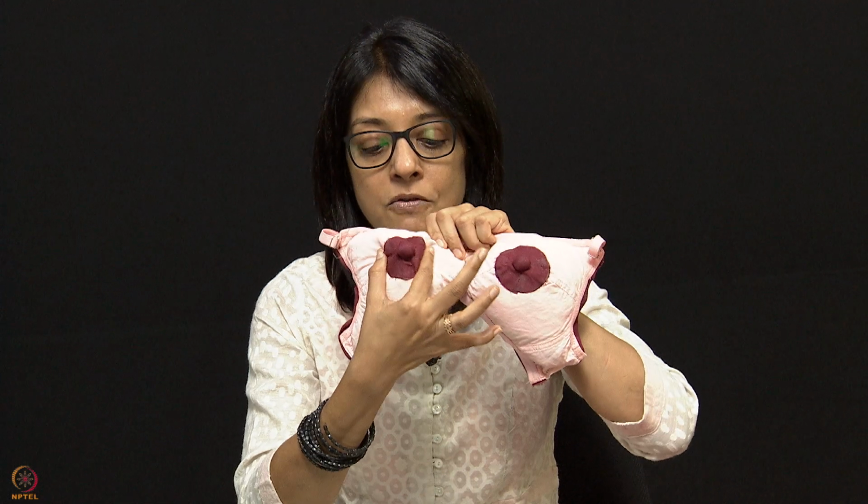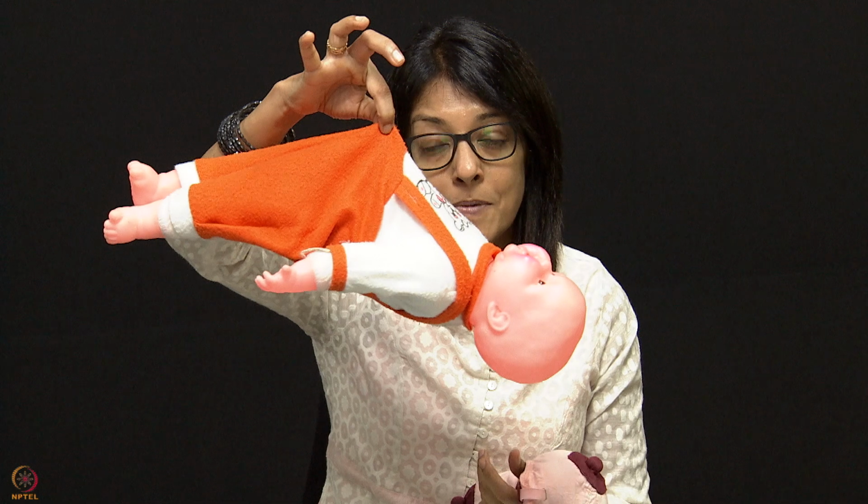Okay, and here I've also mentioned, the breast should be held only by the tip of the finger, not the full finger, because if you have the full finger attached, it will come in the way of baby's latching. So if you remember how you hold dirty clothes, you always hold them like this with the tip of the finger, right? So you want to hold the breast also with the tip of the finger.